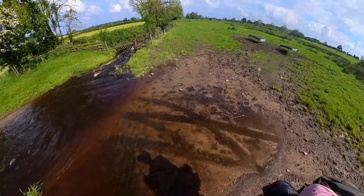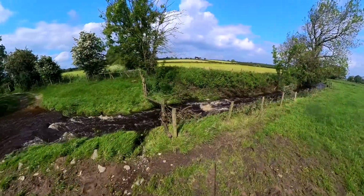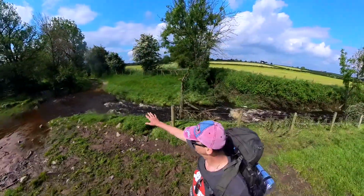Sometimes, just sometimes, I see a spot and I feel there is a wonderful moment to be captured. This was one of those spots.